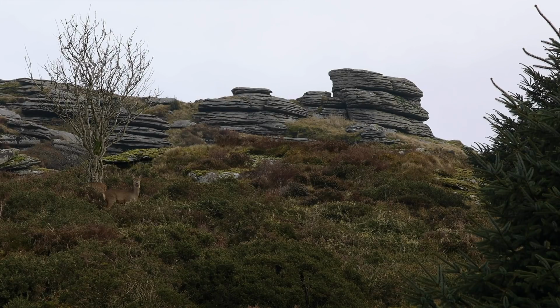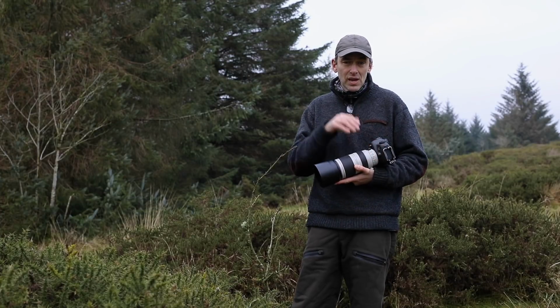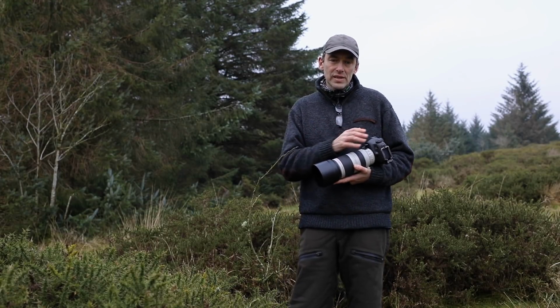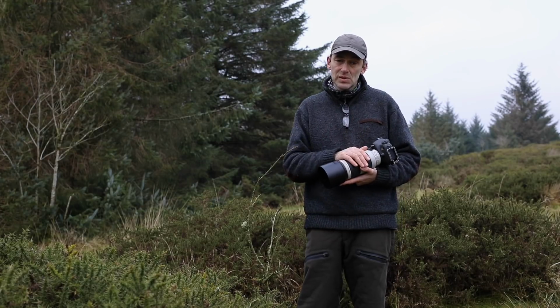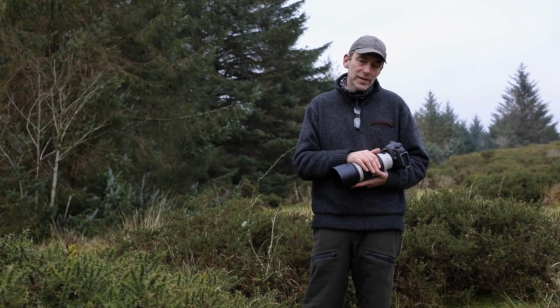So, having discovered the deer, target acquired if you like, a quick look at some exposure settings. Manual mode, so I'm in control, set a shutter speed of around double that of the longest focal length of the lens, plus a bit for luck, so that's 1,000th of a second. Then select the widest non-variable aperture, so that's 5.6 with this particular lens. Finally, take a meter reading of the ambient light and adjust the ISO accordingly.